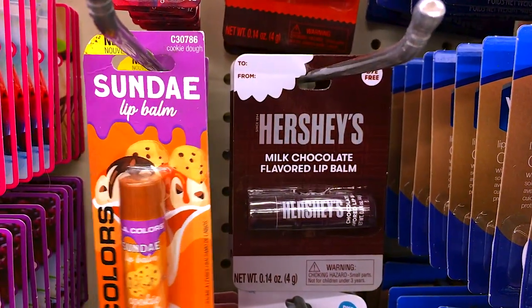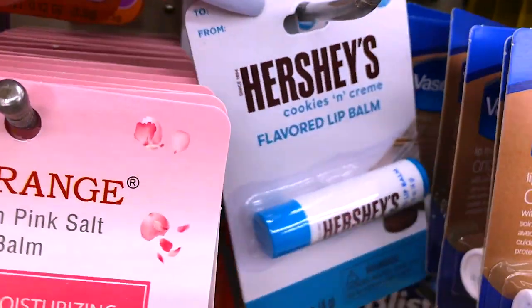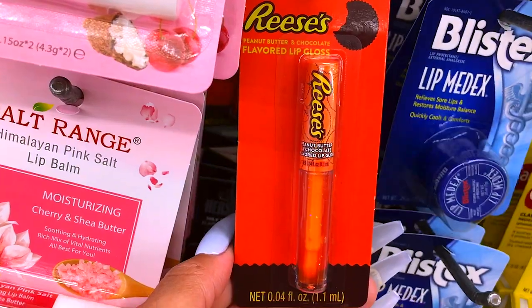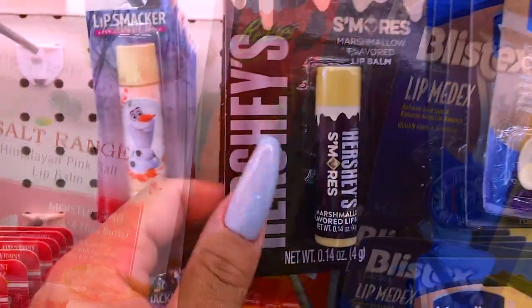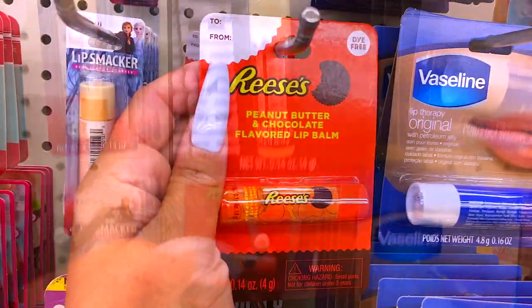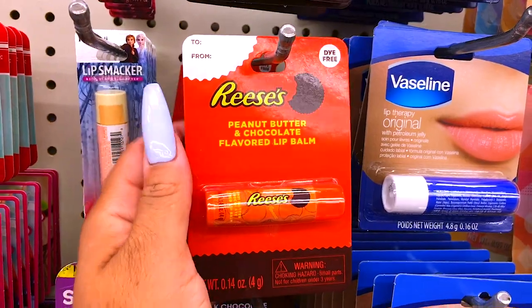Now, if your lips are dry and you love the smell of chocolate, then check out these really cool lip balms by Hershey's. I know the little girls will love these. They have flavored lip glosses as well as lip balms and all chocolatey flavors. One of my favorite candies I was tempted to purchase, but I didn't.